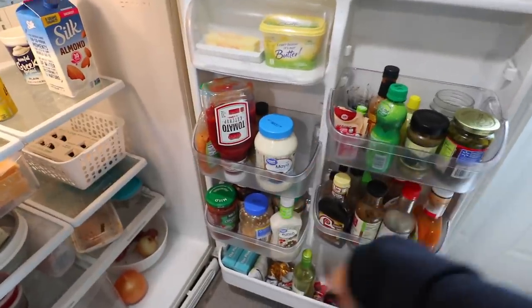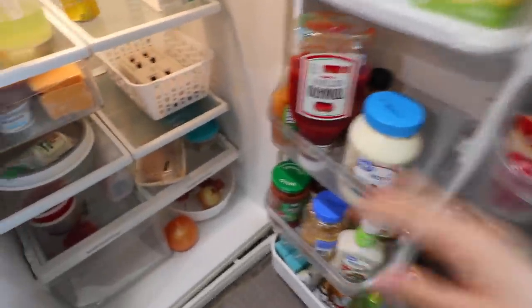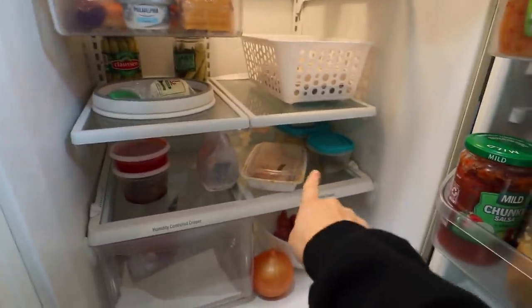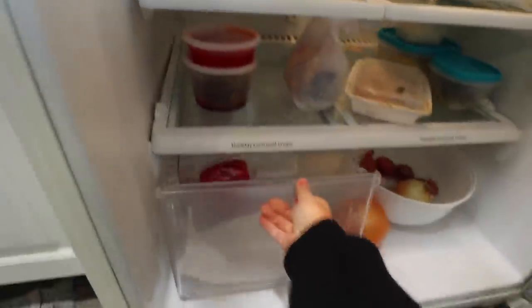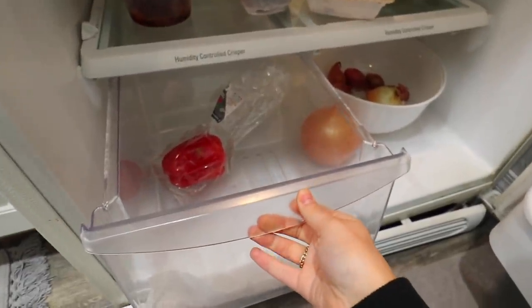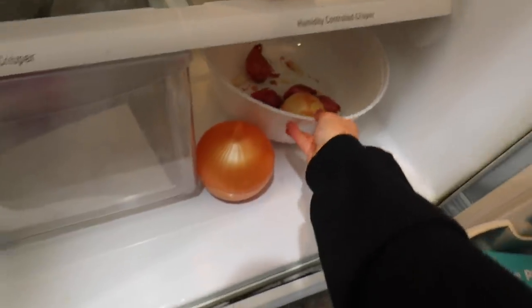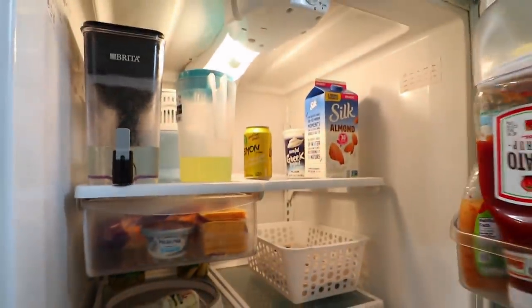We're pretty stocked up on condiments. We have mayo, ketchup, and stuff like that. We just need a lot of fresh stuff, a lot of meat. We got Chinese food yesterday, so there's some leftovers there. We have literally one bell pepper left, and then our onion basket is looking pretty sad as well. So definitely just need a lot of stock ups. We need some more almond milk. Zane needs his sparkling waters.